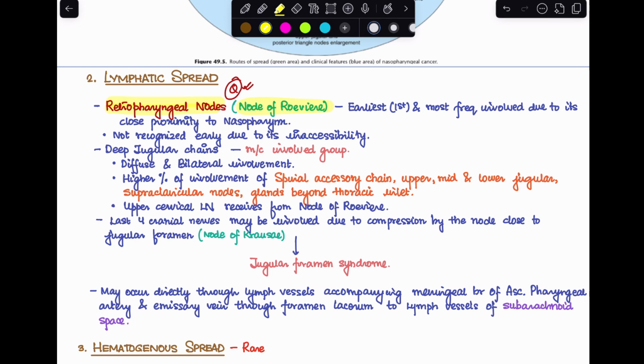Other than this, the most common group to be involved is the upper jugular nodes. Most commonly out of this would be the level 2 lymph nodes. There can be a diffuse and bilateral involvement, and higher percentage of involvement has been seen in the spinal accessory chain, upper, mid and lower jugular, supraclavicular, and glands beyond the thoracic inlet. So this is about the lymphatic spread.